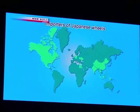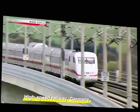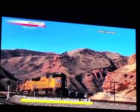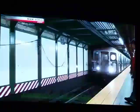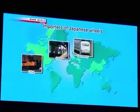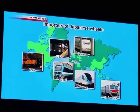The wheels are exported to 17 countries and regions around the world, such as Germany's high-speed railway, the ICE, Union Pacific freight trains operating in North America, the subways of New York City, and railways in Asia, the Middle East, and Africa. As you can see, Japanese wheels are being utilized by all types of railways. Wheels made in Japan are praised for having high durability.